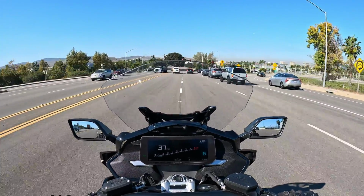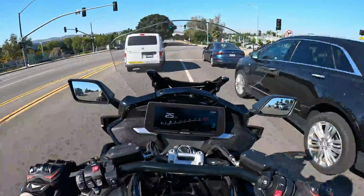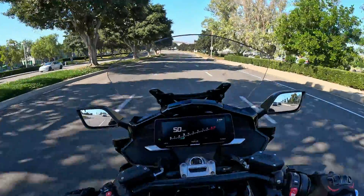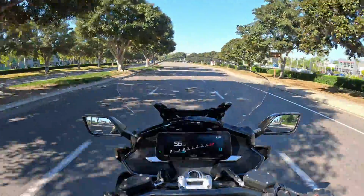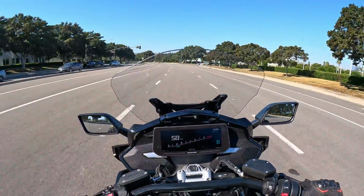Honestly, I could take or leave the adaptive cruise control. I know they're gonna put it on because they've got it on other BMW bikes, and why would their flagship not have it in a facelift if their other bikes have it? So I get it, it's coming, but it's certainly not something that I've yearned for having this bike for a good amount of time.